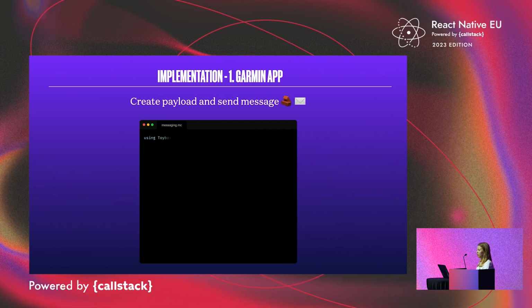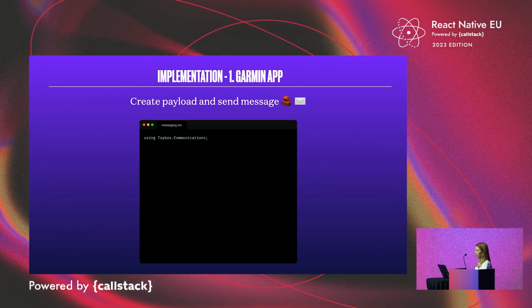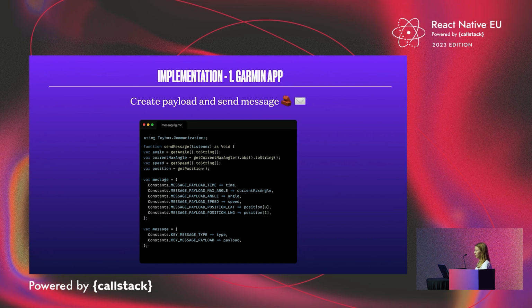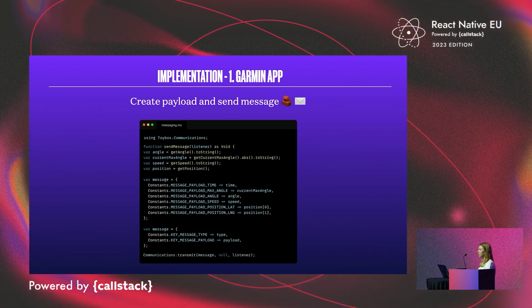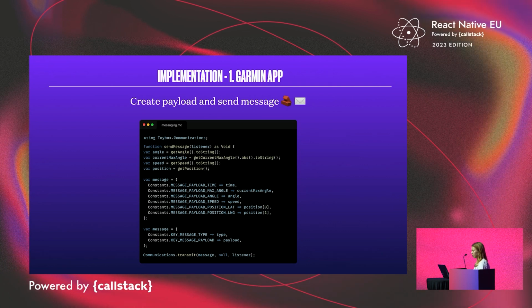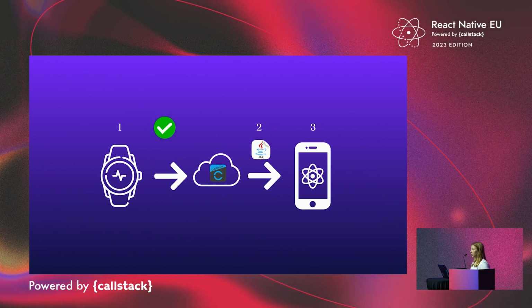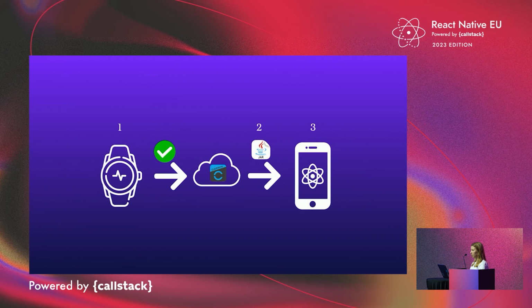Sending messages requires importing the Garmin communications package. Then, I'm creating a payload with all the data. Finally, sending it with the transmit function. So, we've got the Garmin part done. Time to see how it works.